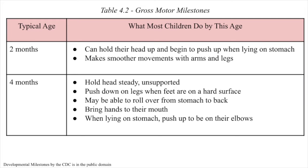Gross motor milestones. By the age of 2 months, most children can hold their head up and begin to push up when lying on their stomach. Make smoother movements with arms and legs. By the age of 4 months, most children can hold their head steady, unsupported, push down on their legs when their feet are on a hard surface, may be able to roll over from their stomach to their back, bring their hands to their mouth, and when lying on their stomach, push up to be on their elbows.